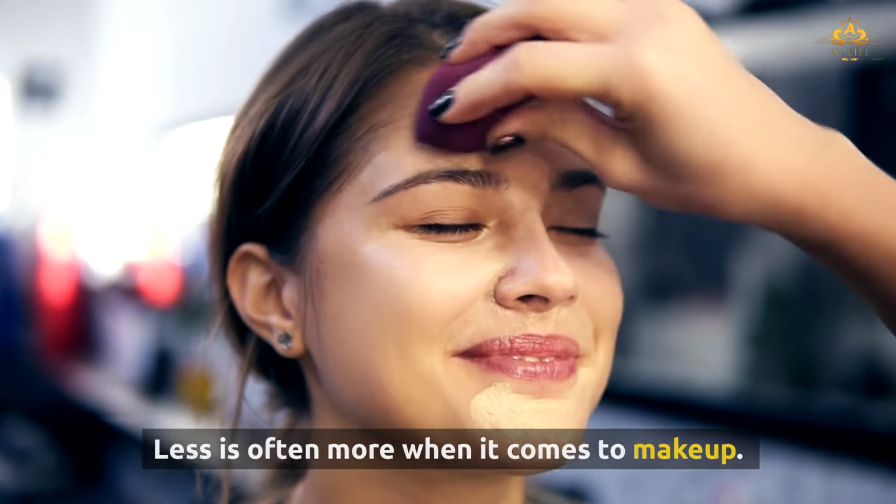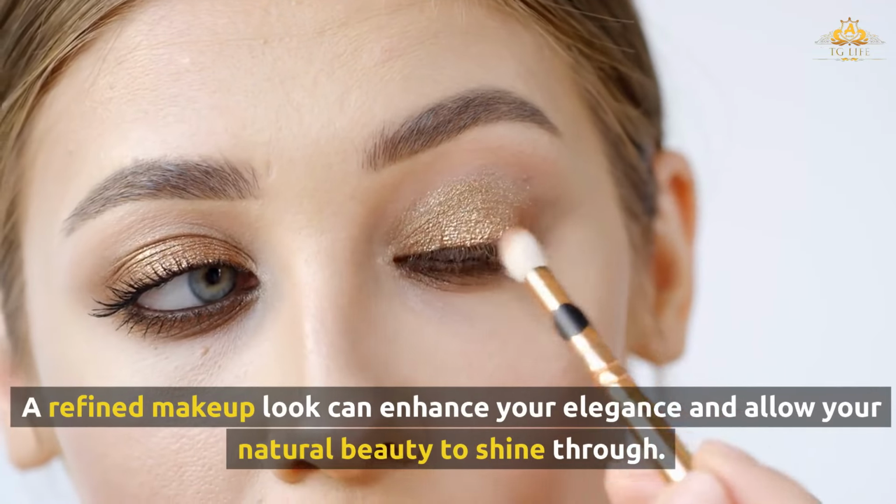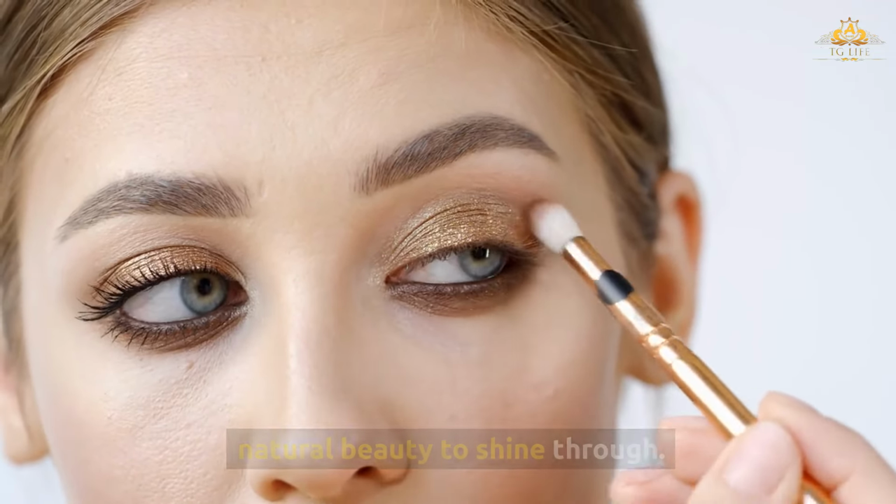Less is often more when it comes to makeup. Choose quality products and apply them with a light hand. A refined makeup look can enhance your elegance and allow your natural beauty to shine through.